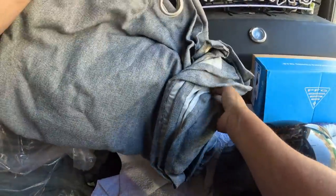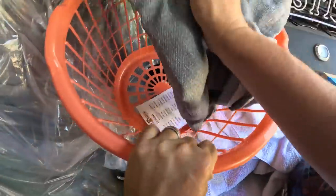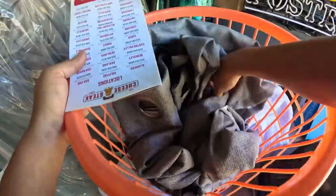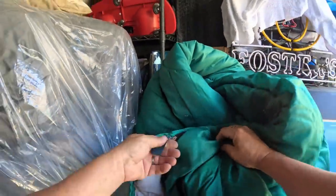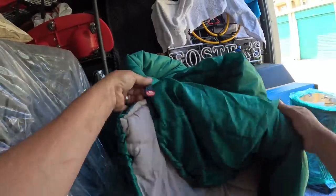Okay, what's this? Shower curtain? No, this is draperies, I think, or it's a shower curtain. It could be whatever you want it to be. Whatever you need. Oh, this is cool. It's like a leather bag right here. Briefcase. Okay, sleeping bag. And this is a Northwest Territory. Looks pretty decent. Looks clean. I might need to get another garbage bag to put that in.